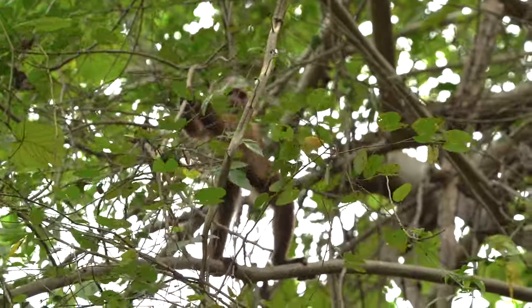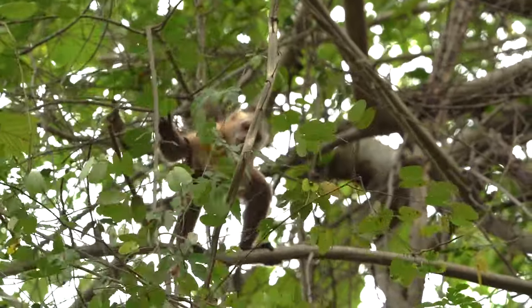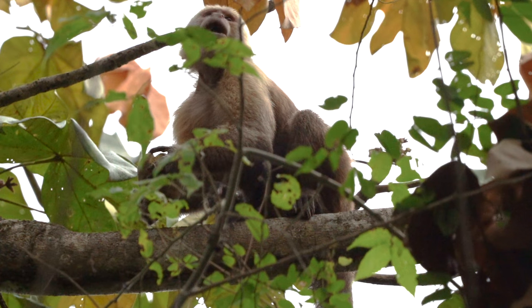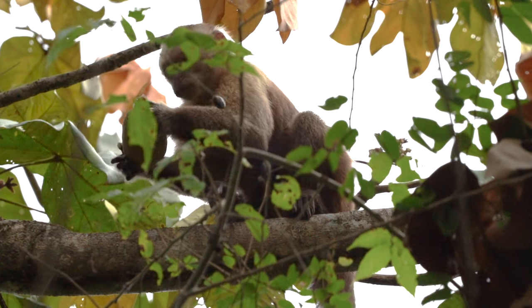And just like other capuchins that we've seen, they can get up to 10 pounds, they live up to 50 years, and their diet consists of small animal prey, like, you know, birds, rodents, even other monkeys, which is really sad, fruits, leaves, and seeds.